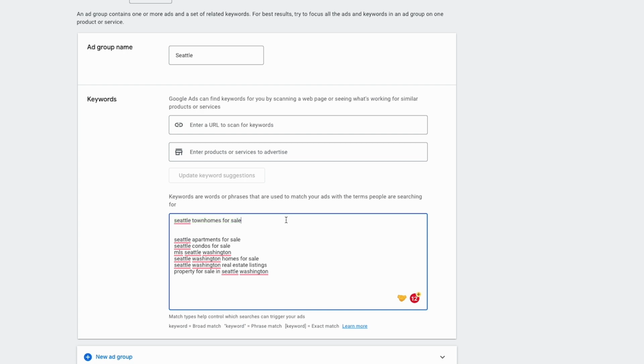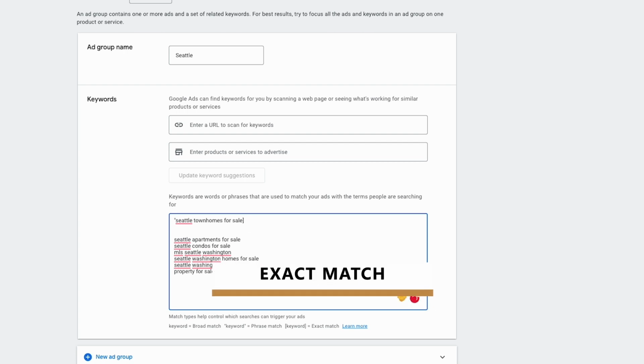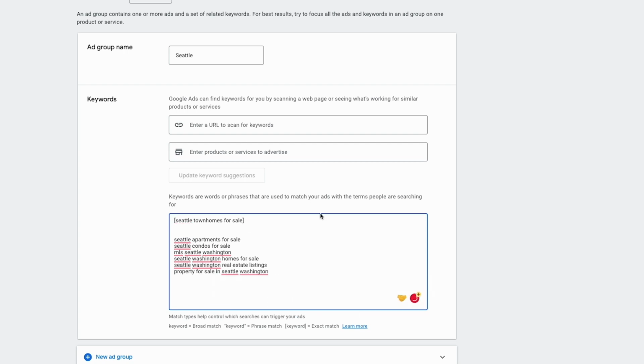If you want to be more specific, you can use phrase match, which is only people who search Seattle townhomes for sale in Seattle, or something very closely related to that term. And if you want exact match, you put quotes and brackets around them, and then it'll only show up when someone searches exactly for that. That's a quick tutorial on how keywords work.